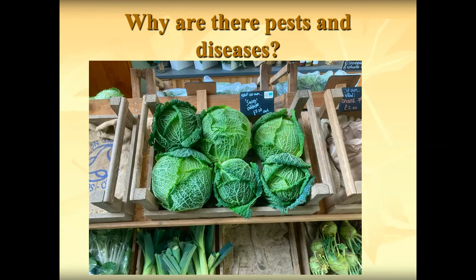Beautiful pictures, some of our savoys that we picked just a few days ago. They're looking absolutely fantastic this year. No pests, no diseases. You may wonder what happened to caterpillars. I'll tell you about caterpillars later on.